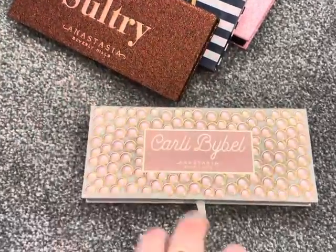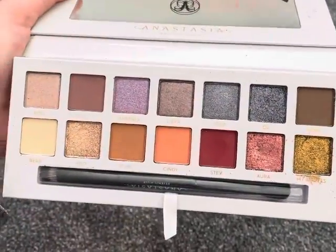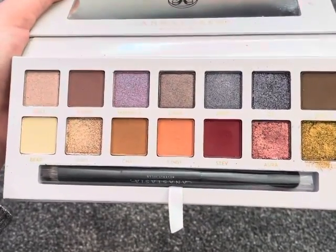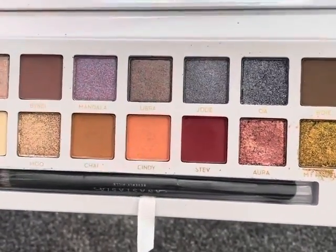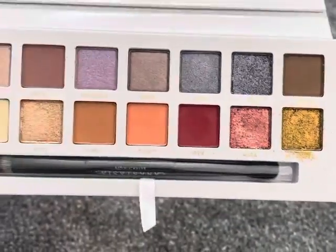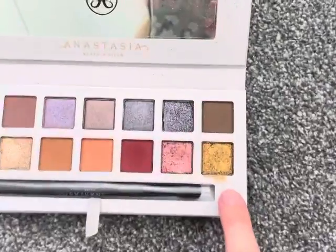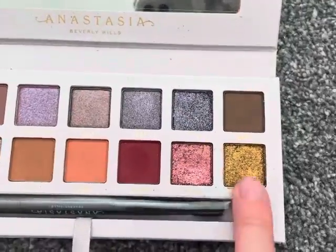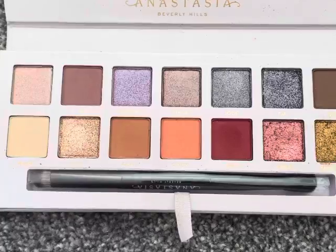So obviously we've got the Carly Bible, which is probably my favorite one, which is typical because this is the one that's limited edition. But this palette is just so beautiful. I cannot recommend this one enough. If you can get your hands on it from anywhere, it is just so beautiful. As you can see from the fallout where I've tried to put that on my lid, a lot comes off. The shimmers are quite a chunkier formula, which I love because it's very pigmented, but obviously you have to be careful because you get it literally everywhere. But this is just such a beautiful palette.